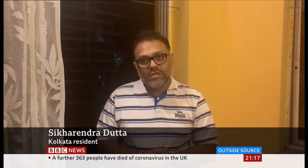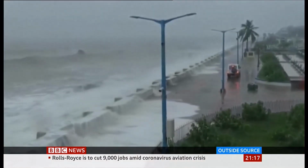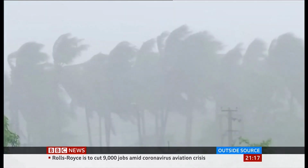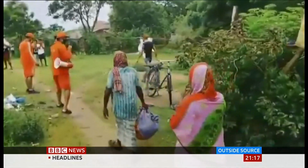It went on continuously for 3 hours without any signs of slowing down. From inside my home, I could hear tin roofs flying around. I could hear trees getting uprooted. On the shores, seawater surged in. Along with heavy rainfall, it's caused flooding in many areas.